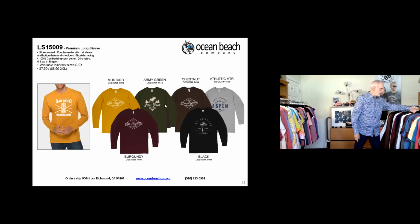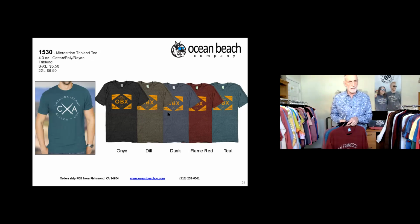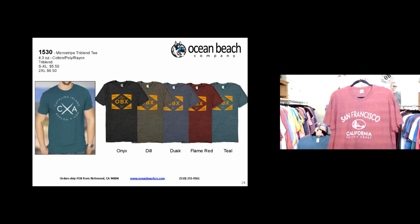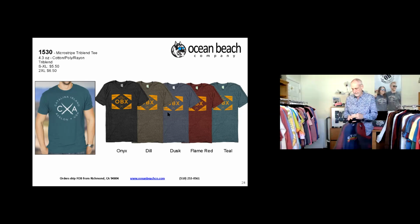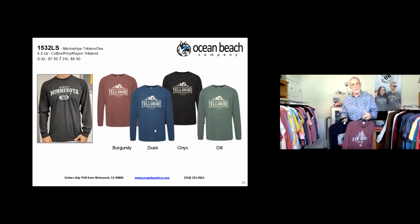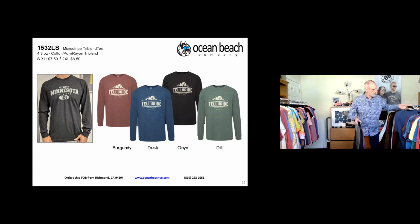Then moving into the t-shirts, the first t-shirt is our microstripe. It's a microstripe slub. It's a 4.3 ounce and it's a cotton poly rayon, so it is a tri-blend. I don't know if you can see up close the texture in it. It's hard to see on the camera, but it has a little bit of a fashion look to a basic tee, which is really nice. And the colors are unique with the flame red, the teal, the onyx, the navy, and then it also comes in dill. And then we also offer the long sleeve in the same fabrication. So it's a little trendier than a basic long sleeve tee. Again, it comes in 4 colors: your maroon, or burgundy rather, the onyx, dill, and then the dusk.